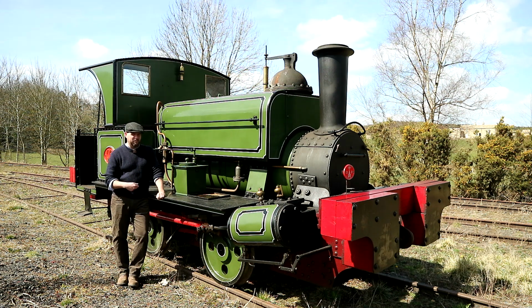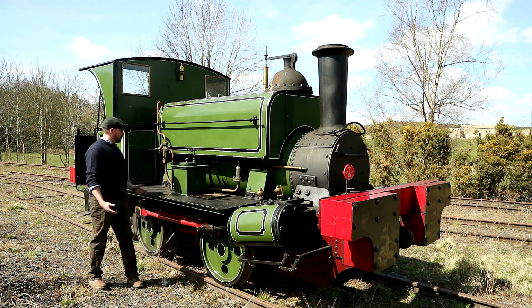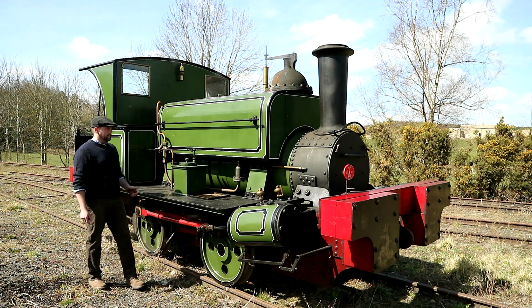Certainly number 17, which was one of the other coffee pot locomotives, was shortened by about 6 inches, so one can only assume the worst if that's your idea of a repair, that you have to chop parts of the engine away. So basically what we're looking at is a fairly conventional 0-4-0 saddle tank.